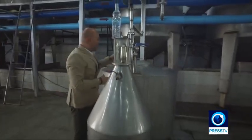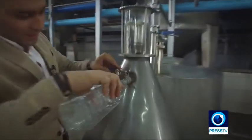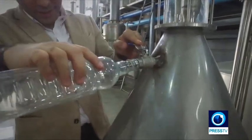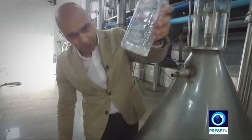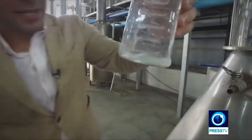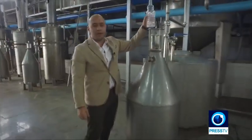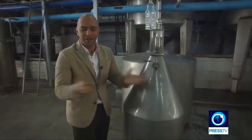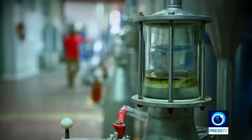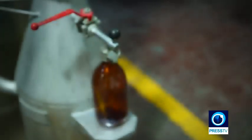All right, now I am going to pour some oil into this bottle. Well, there is only a little oil left here, but this is the oil. It's extremely valuable. If you're watching Bazaar, you know that packaging lies in wait. There is something special about the oil produced in Iran that makes it unique in the world.